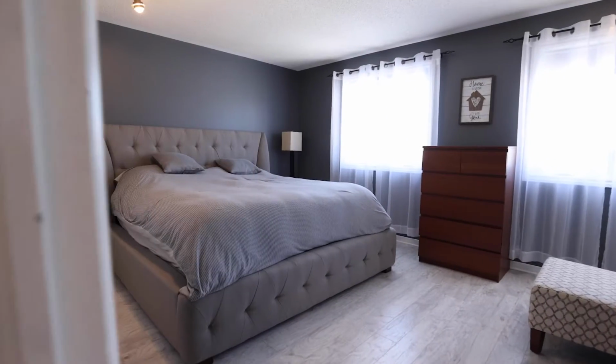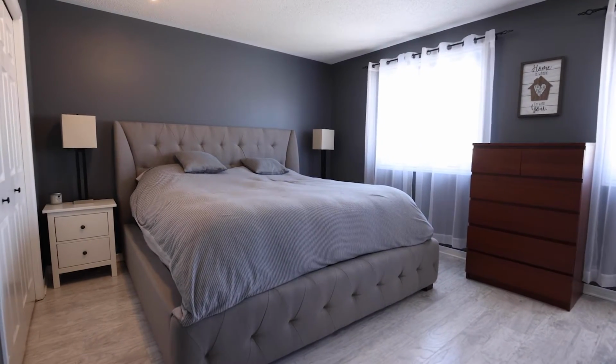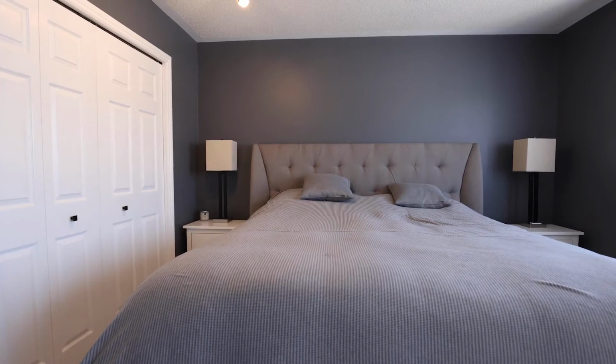Upstairs, you will find updated flooring as well as 3 bedrooms, including the primary bedroom with double closets and a 4-piece bathroom.